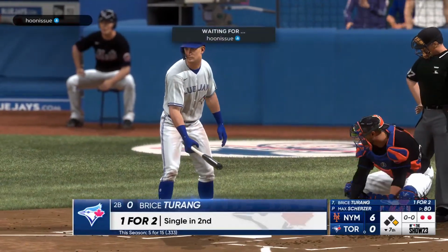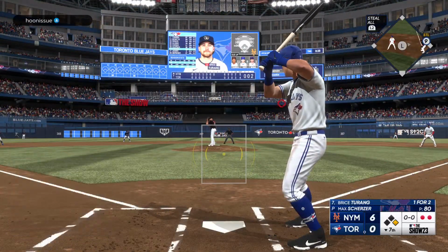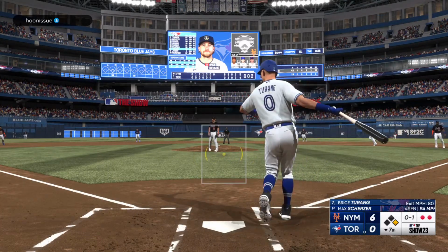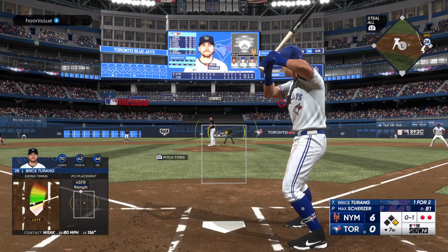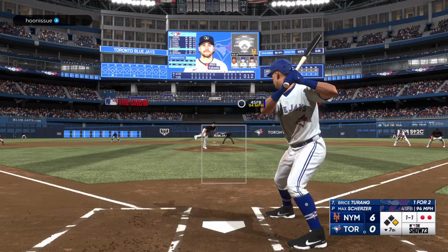So up next for Toronto, Bryce Tauchman, 1 for 2. Swing and a foul straight back. The 0-1. Ball 1 there.